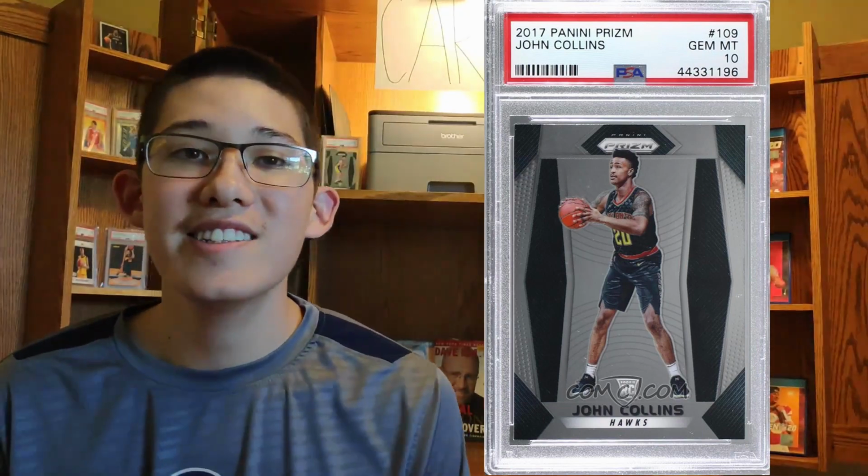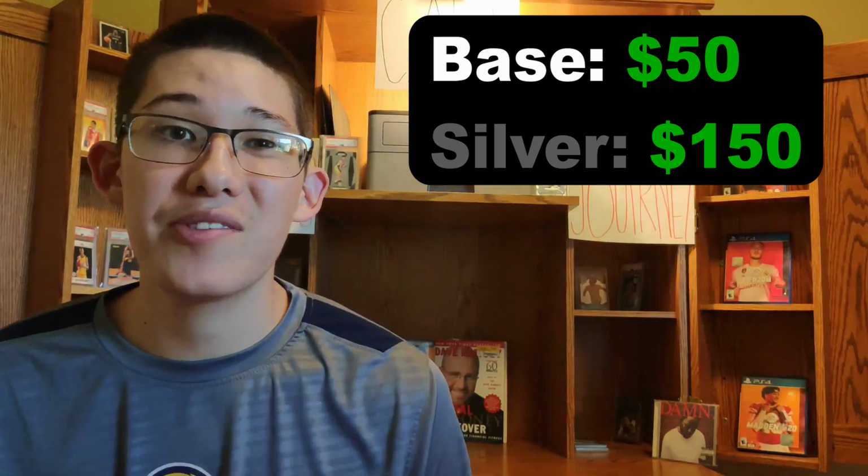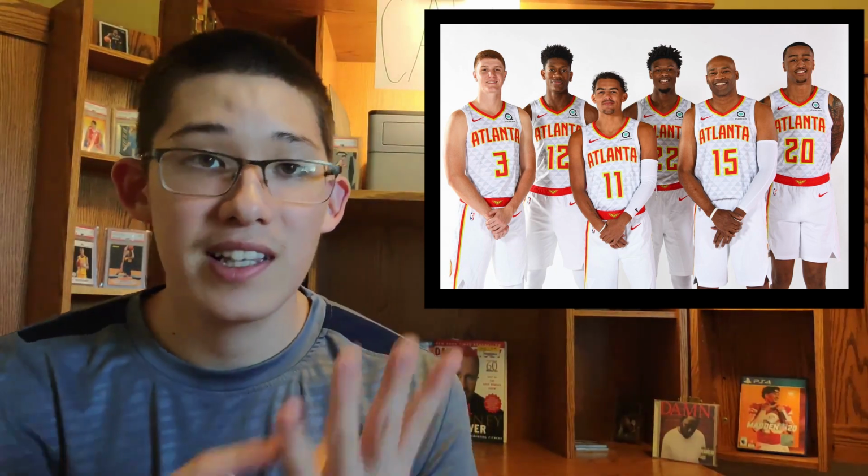First up on the list, John Collins. John Collins is a power forward for the Atlanta Hawks currently, and you can buy his base Prizm for $50 or his silver Prizm for $150, give or take. Here's what I love about him. He averages a double-double, a 20 and 10. He plays for the Atlanta Hawks, which is a huge, large market in America, and the Hawks have a super bright future. Trae Young, John Collins, the Red Mamba, Kevin Huerter, Clint Capela. The Hawks have a very bright future.